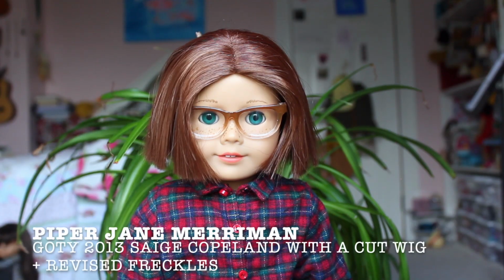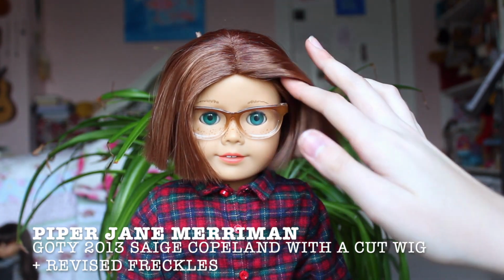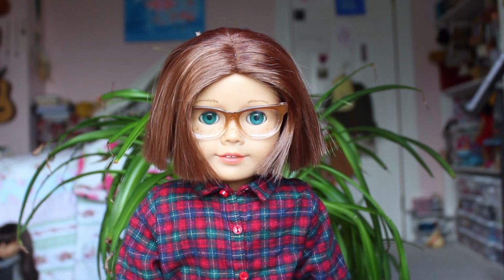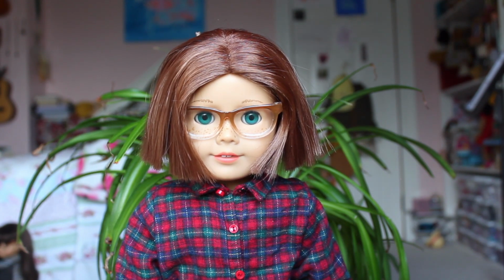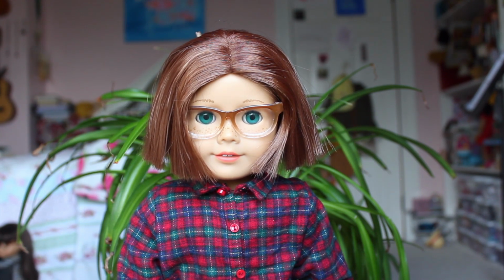And finally, since we're doing my Girls of the Year, this is my Sage doll, Piper. She has a cut wig. I cut her wig a few years after I got her, and I think it fits her better than her original one did. She also has slightly revised freckles. I've added more freckles into the freckles she came with. So Piper is absolutely one of my favorite dolls. I didn't love Sage when I first got her, but Piper is another story. I just think she's so cute.